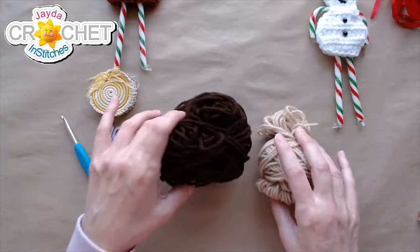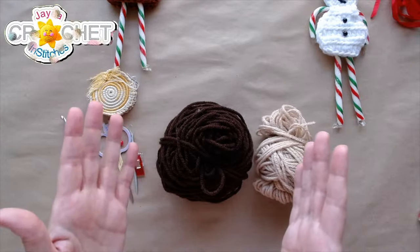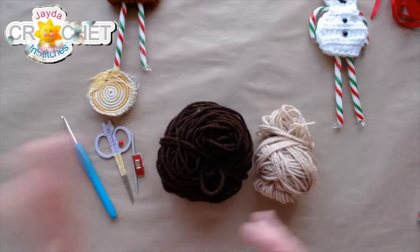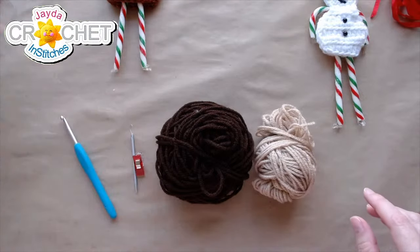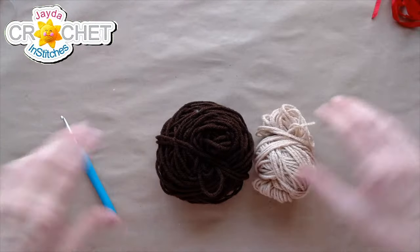But I think you'll be able to see what I'm doing because I'm going to be crocheting fairly slowly. Plus, I'll be saying what I do as I go. Okay, I'm going to start with the brown. This is going to be his antlers. I'm going to worry about other little add-ins later. So I'm going to take my odds and ends and just shove them to the side.